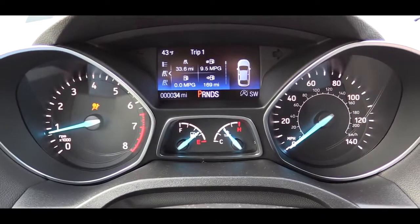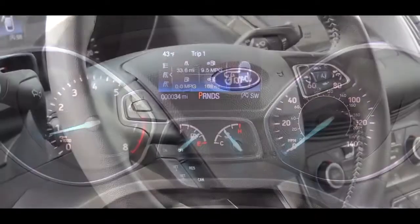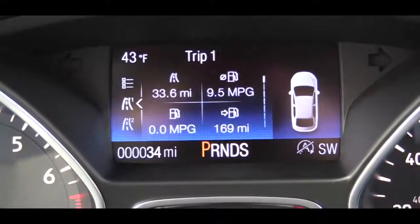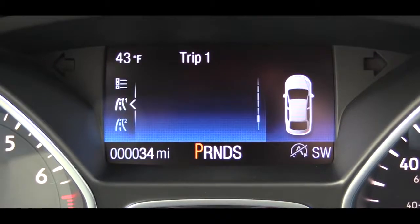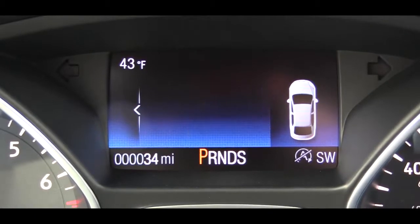There is a small little digital display up top there, and you can adjust what is on that digital display by using the steering wheel mounted controls on the left side, but that's going to give you things like your digital speedometer if you wanted it, average miles per gallon, how many miles you have left until you hit empty, and you can check to see when your next oil change is, and a couple other things as well.